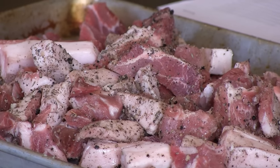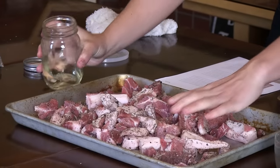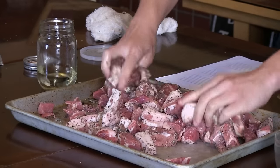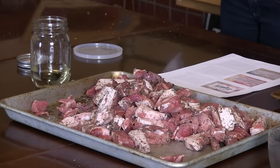The wine, I could put in afterwards. I may put a little bit in now. And then black pepper, thyme, garlic, salt, 1 ounce of salt.